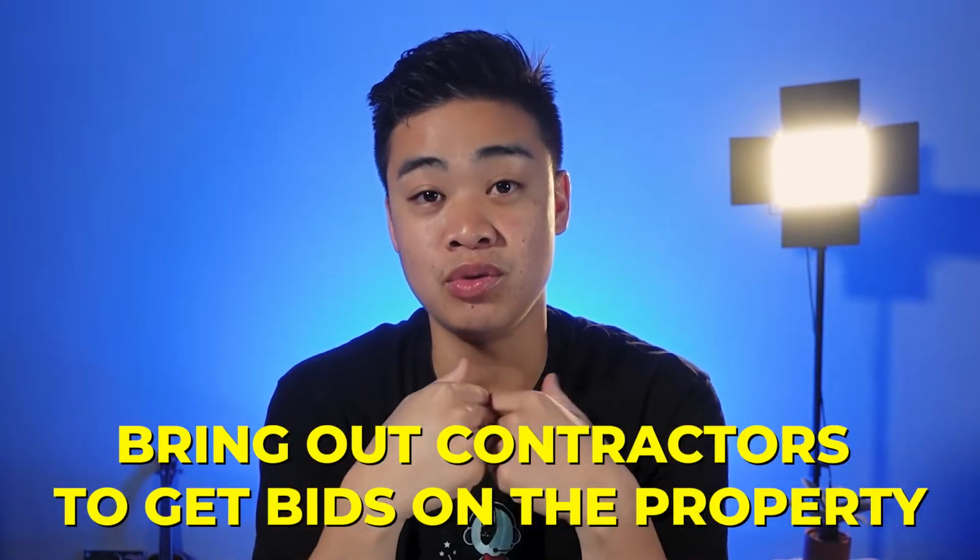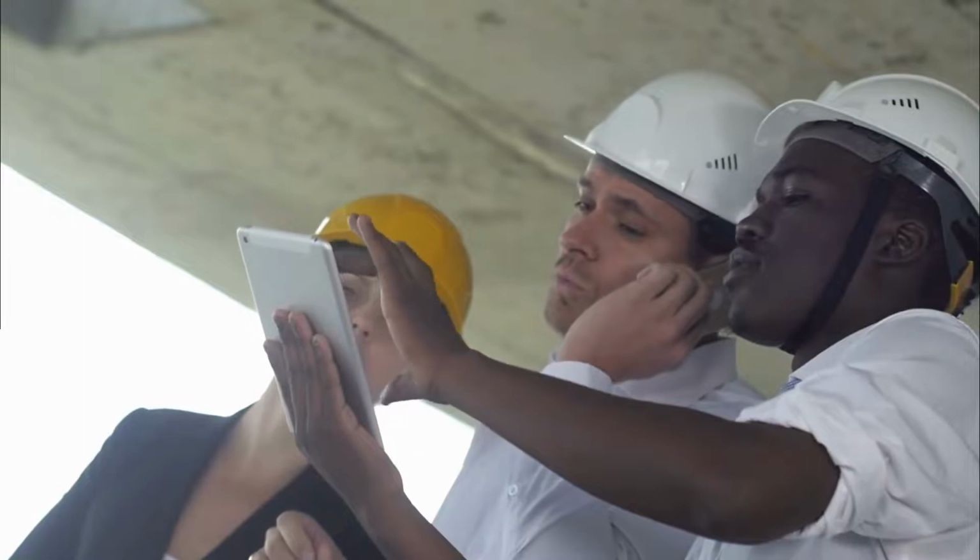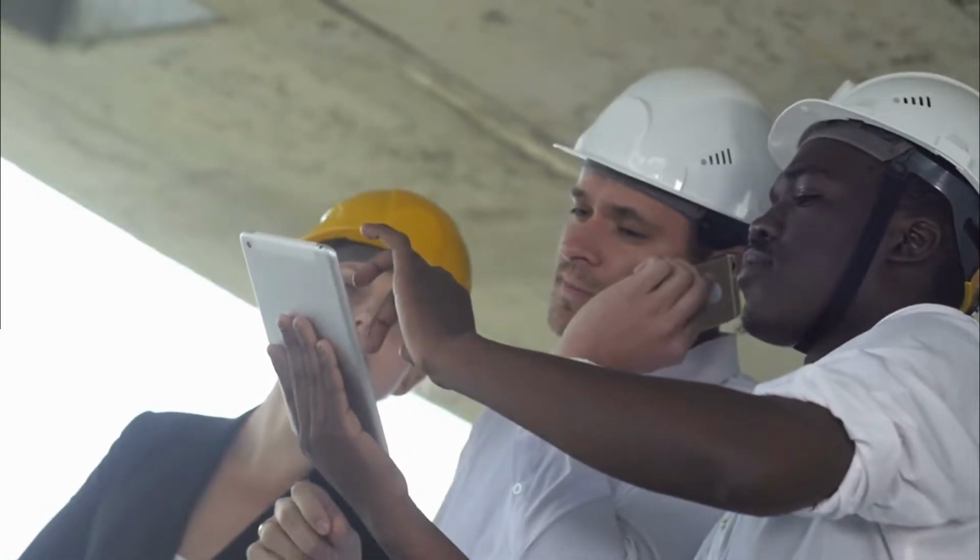Now, if you don't have a tenant in there, the first thing you do, number one, is bring out contractors to get bids on the property. And if you don't know what a bid is, it's essentially where you bring out a contractor, they look at the property, you give them the rundown or the vision of this rehab, and you tell them what you want. Then they give you back a quote for a list of items that they can do, telling you how much it's all gonna cost for the project.